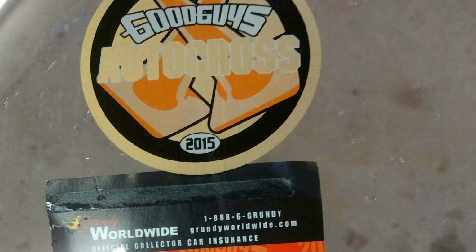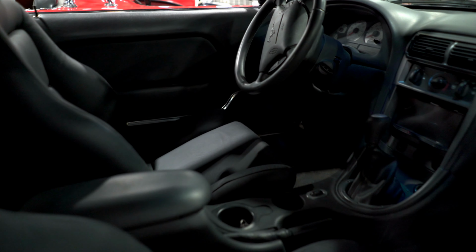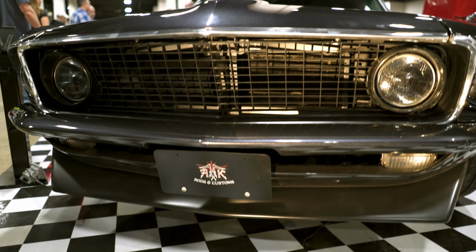It gets 25 miles to the gallon on the highway if you're looking for something you can actually take to and from the shows and enjoy. The 6-speed transmission gives you a great highway gear, allows you to enjoy that real low-end grunt and the high-end speeds. She should do somewhere in the vicinity of 185 miles an hour if you are so daring to try.